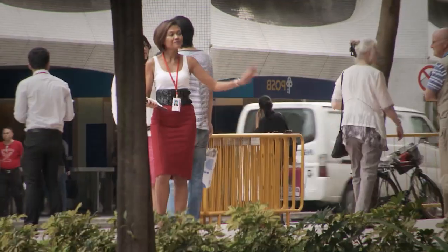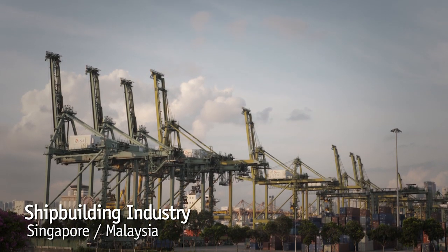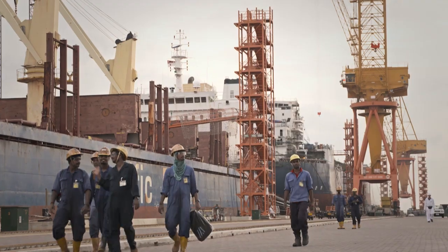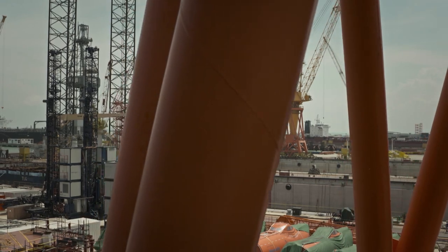Singapore, a bustling city in Southeast Asia. It's from here that we run our business in Asia. The Yurong shipyard is one of our largest customers. The size of this yard, it's phase 1 at the moment. It's 76 hectares. At any point in time, we can do up a maximum of 25 vessels or more.